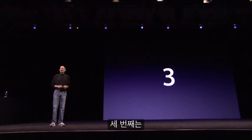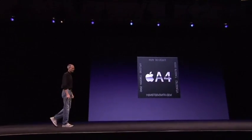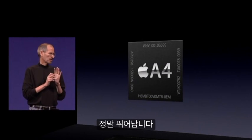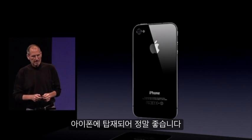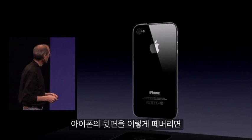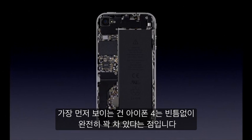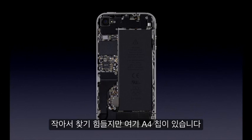Third up, the iPhone 4 is powered by the A4 chip. Apple's A4 chip. This is a chip designed by our own team. They are really good, and this is wonderful to have in an iPhone. Now, let me show it to you. This is the back of the iPhone. You take the back off. First thing you notice is the iPhone 4 is packed to the gills. There's a tremendous amount of functionality in not such a big space. And so you have to kind of hunt to find the A4 chip, but it's right there.